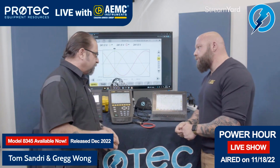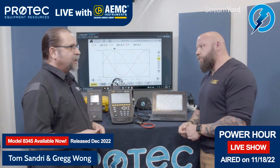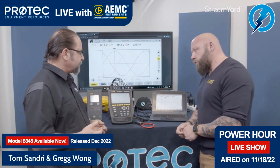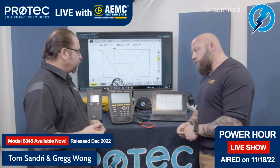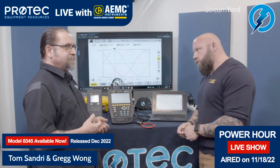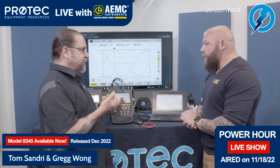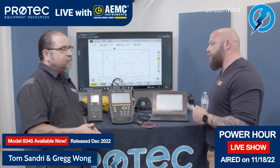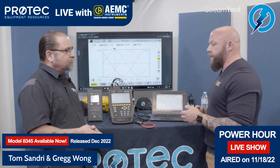Beautiful. Well, just on the description and the basic performance specifications, the communication capabilities, it sounds very, very impressive. Let's go for ease of use. Would you like to show me just a simple setup? Absolutely. So I've got it hooked up now. I've got it hooked up for a 3-phase 4-wire Y setup.